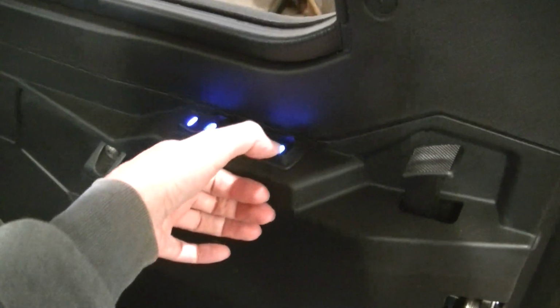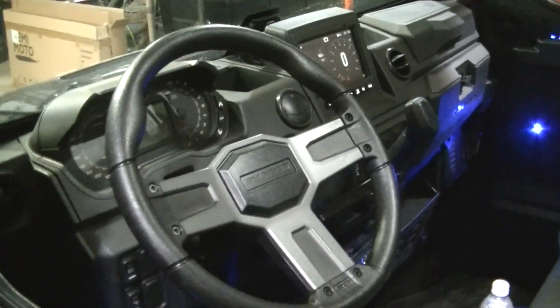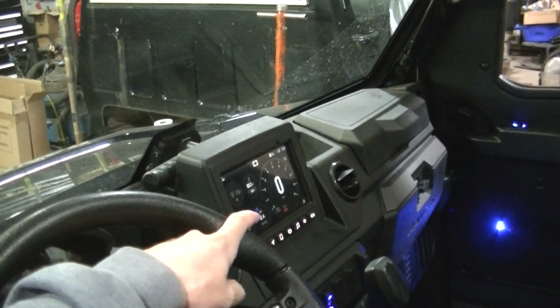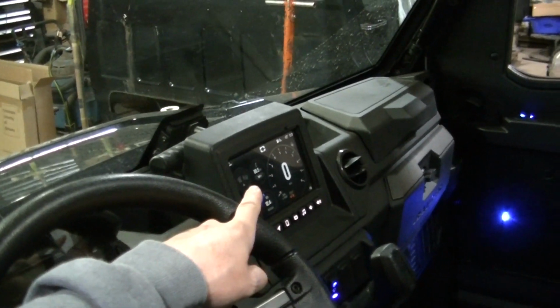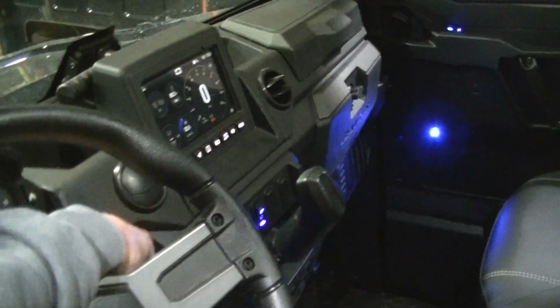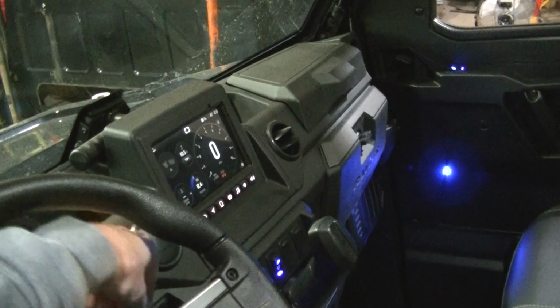If we can focus, these switches are a lot stiffer than a car's. It's not going to focus on them, I guess. Quite a bit stiffer than a car switch. And this is the Ultimate, so it's got the Ride Command, and like I said, front and rear cameras. You can do all kinds of things with that. There's gauges. You can look at your cameras.